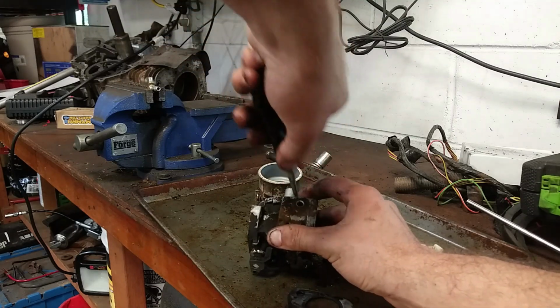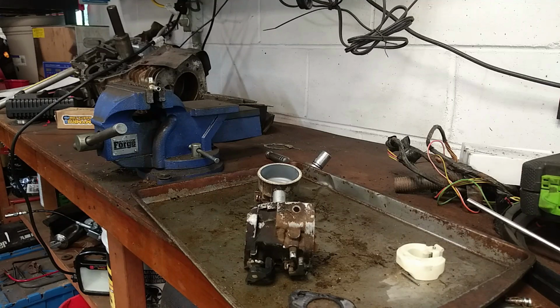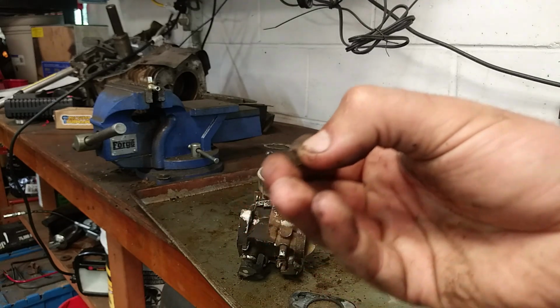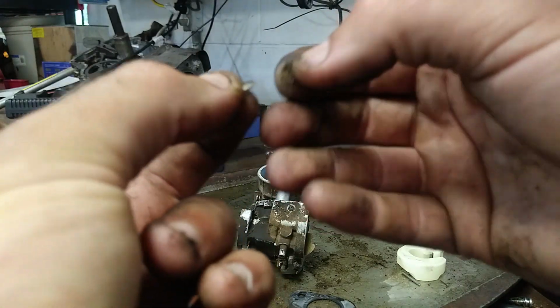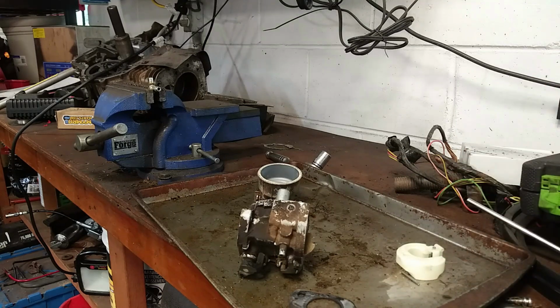I'll have to get me like a hook and pick set or something to get that out. So let me find some correct tools and see what we can do. Alright guys, a hook and pick tool got it out. It's almost like a secondary fuel screen there, which is just caked in mud and junk. There it is, coming right off.